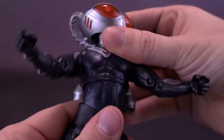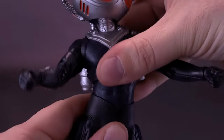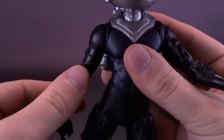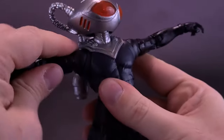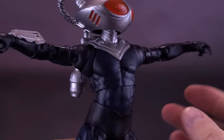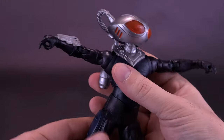The upper torso is going to be on a ball joint. Once again, you've got the lower abdomen area ball joints. That also rotates. And like usually with all these DC Multiverse figures, you also get the rotation in the arms. The arms for Black Manta, because there's no shoulder pads or anything like that, he gets a full 90 degree angle bend, giving us a capital T.